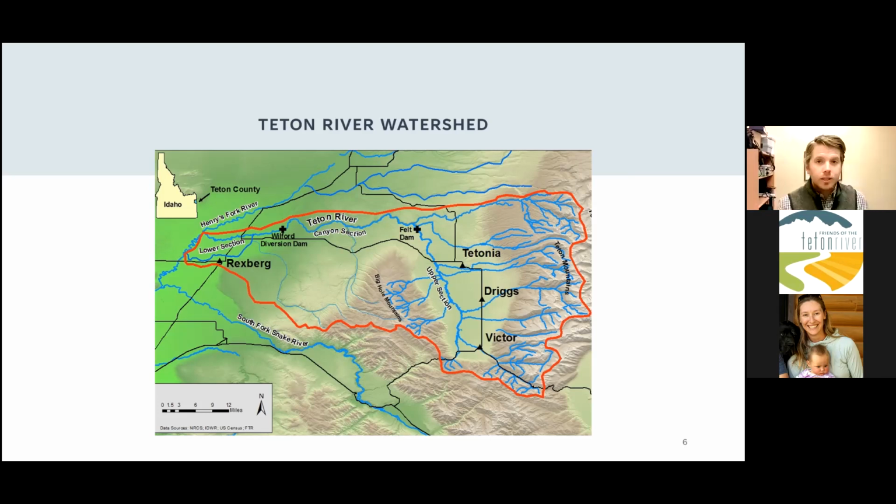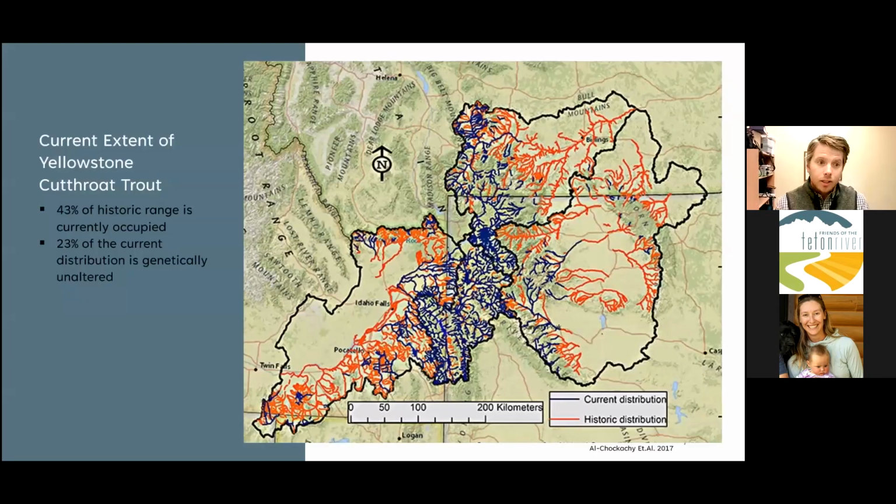As I mentioned in our mission, our goals are to conserve and protect Yellowstone cutthroat trout. Yellowstone cutthroat trout are a native fish species to the watershed and to the region. Unfortunately, they're a species of concern, as Yellowstone cutthroat trout only currently occupy 43% of their historic range, and only 23% of those fish are genetically unaltered, as in they have not hybridized with rainbow trout or are not introduced via hatchery stock of Yellowstone cutthroat trout.